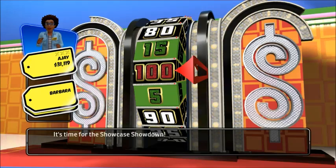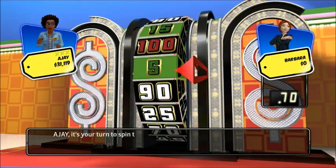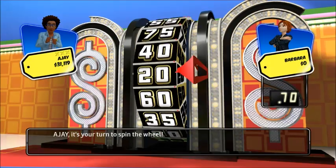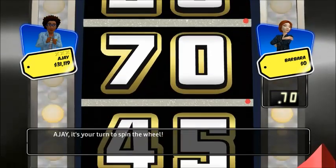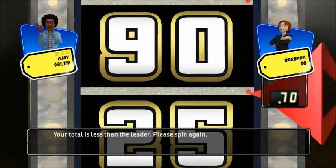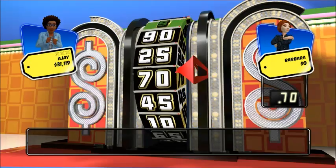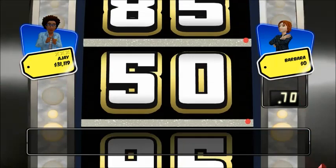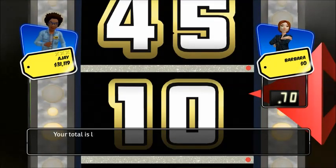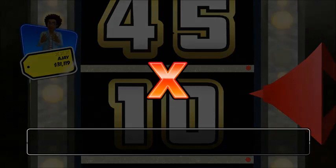It's time for the Showcase Showdown. The other two contestants have already spun the wheel. Now, let's see the score to beat. It's your turn to spin the wheel. $25. Take your second spin. Your total is... $35. Your total is less than the leader. Sorry, better luck next time. This is your first strike. Don't worry, you still have two to go.